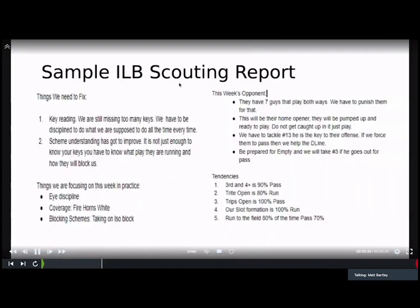And then I give each one of my kids this. This is a sample of one of our inside linebacker scouting reports. So not only do I do one for the entire team, I also create one just for my guys. And I put on there things we need to fix, things we're going to focus on this week. I talk a little bit about the opponents, and then I get a tendency chart, and I'll put that on there. One of the things I like to do with my guys is use risk cards, and I'll put in there their tendencies. So our kids, if I put 3rd and 4 or more, 90% pass, they just look. They're now tuned. Just look at their wristband, and if they got a tendency, they'll start yelling it out. There's no reason to keep secrets.